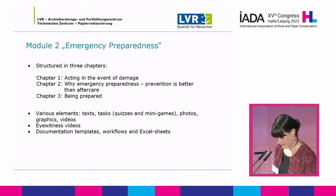The course consists of various elements: text, tasks, numerous photos, graphics, and videos. The tags provide the basic framework. In addition to instructional videos on specific fields of action, such as salvage or the packing of wet archival materials, eyewitness interviews provide insights into real-life damage situations. 3 colleagues report on their personal experiences, and learners can benefit from their expertise.